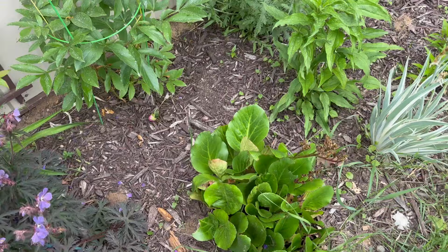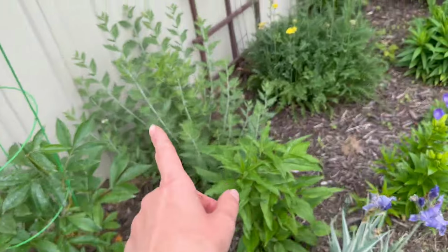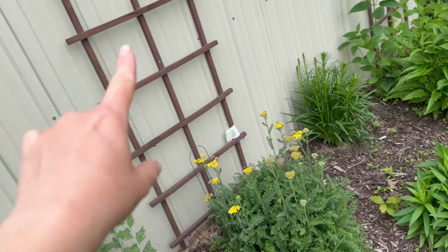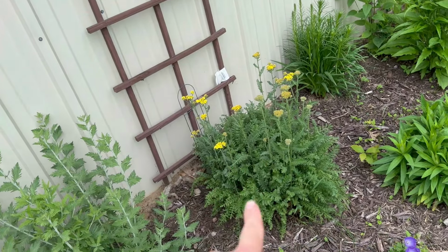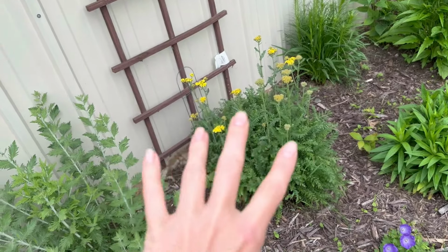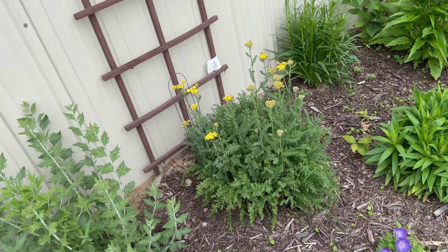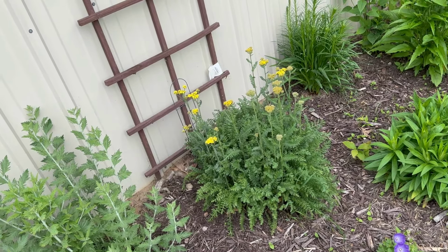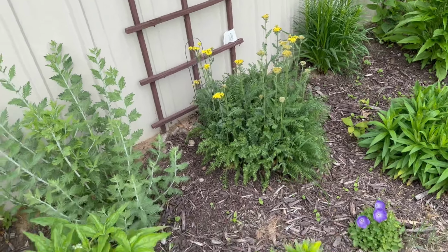And then a lot of the similar plants, Virginia, Russian sage, yarrow. I had the Proteus clematis here, but I think when I planted the yarrow, I must have disturbed the roots of the clematis, because like a week after I planted the yarrow, the clematis was dead. It instantly turned brown, shriveled up, and died on me.